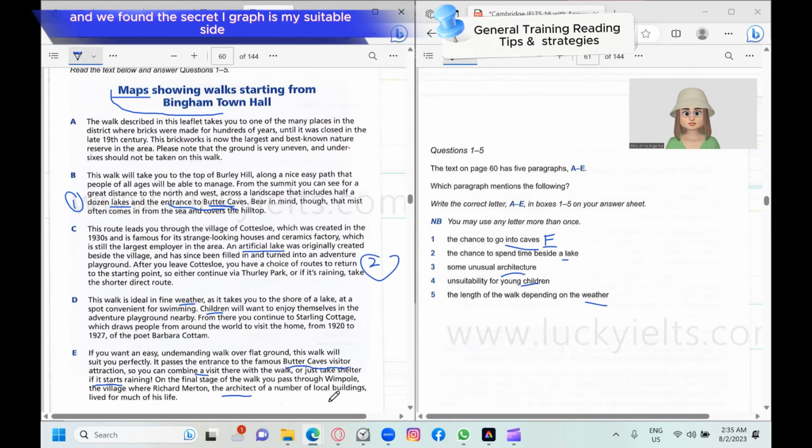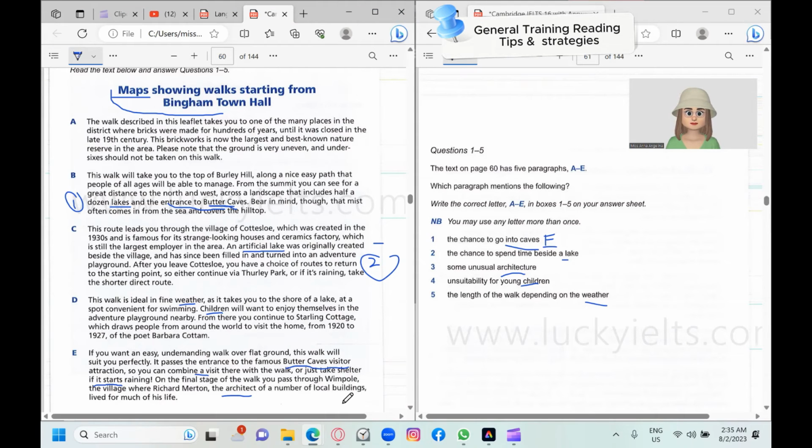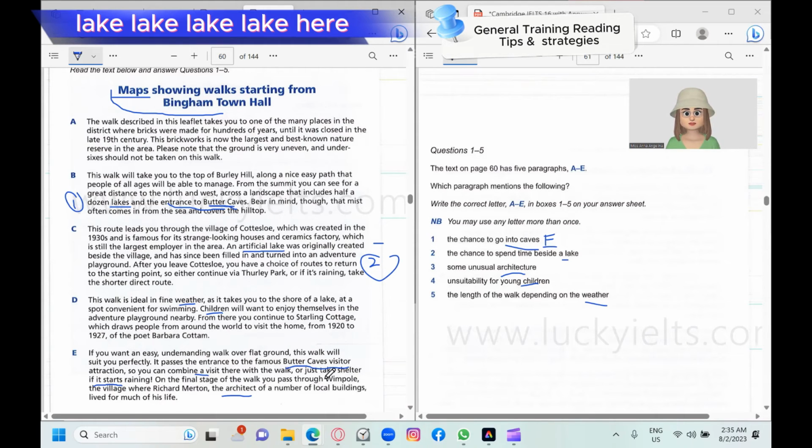And we found the C paragraph is much suitable because beside the lake. Wait a second. Do we have the lake word somewhere else too? Here. Just lake shelter. Lake shelter. We found the word lake at 3 places.